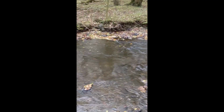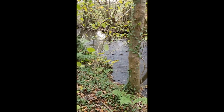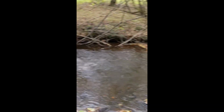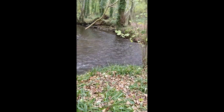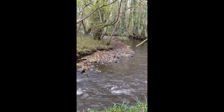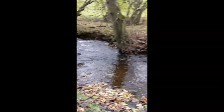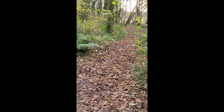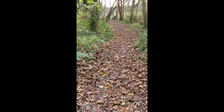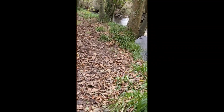You have no idea how much I wish I had a fishing pole right now. This is probably, hopefully, got trout in it or something at least. Man, I wish I would have gone ahead and bought one while I was out here. It's really pretty though. There's a little bench over there, so I'm gonna go over there and sit down and have a cup of tea.